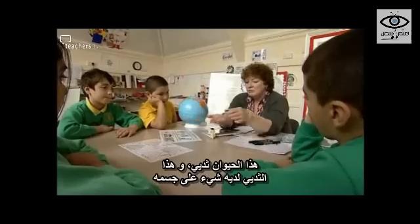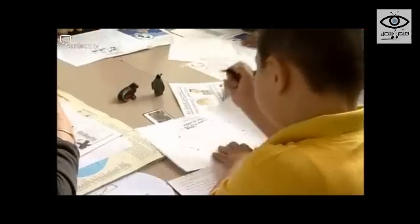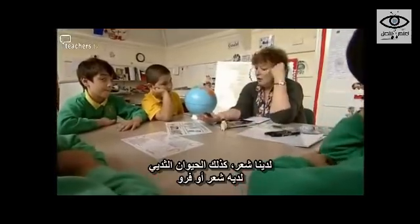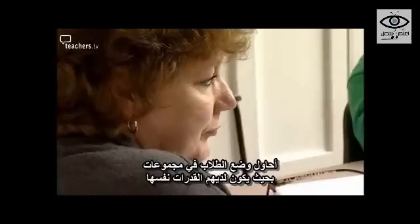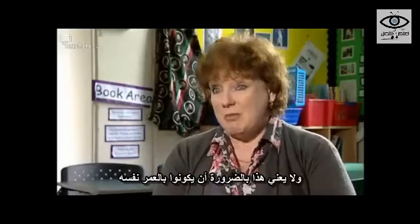Now this animal is called a mammal, and this animal has something on it. We've got, what have we got? We've got hair, and mammals also have hair or fur. I try to put the children into groups where they have similar abilities. It doesn't necessarily mean that they are the same age.